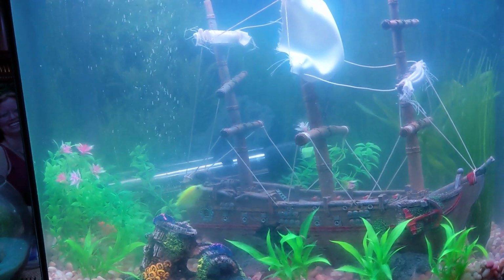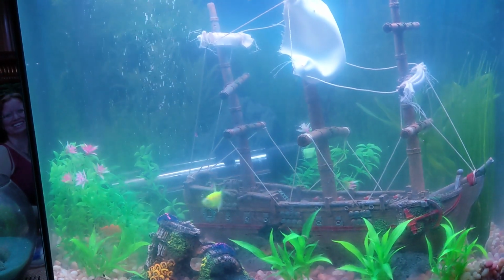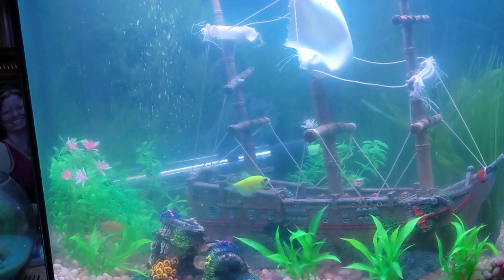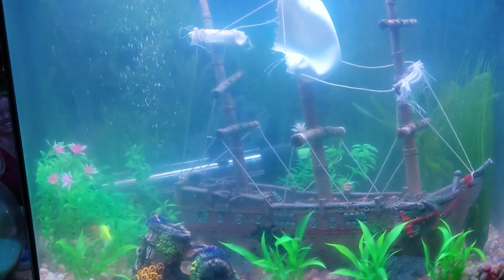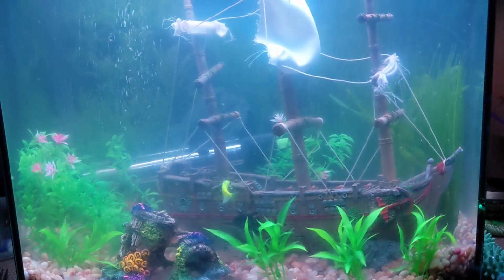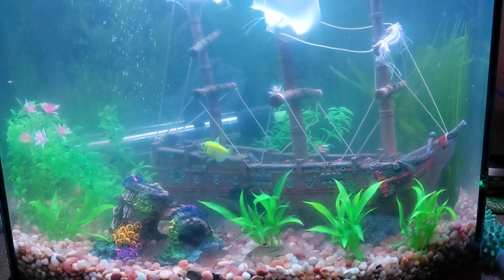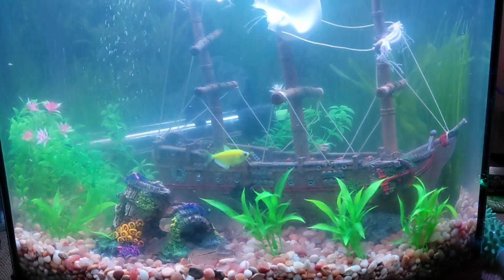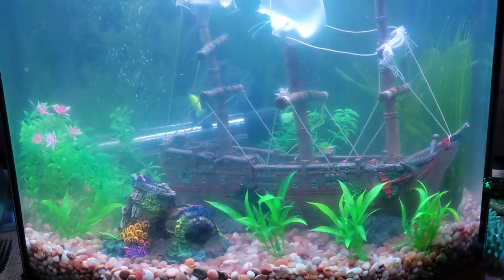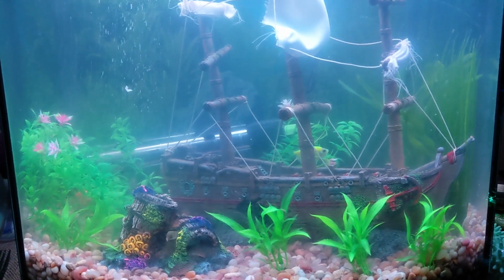And we just did another major tank clean, water change. And I don't know if we're doing too extreme of a water change, or we waited too long and there was already so much gunk built up. You'll see it's a little cloudy here, so this is the problem I'm having. We vacuum the rocks down here and everything, and I also think this yellow guy is bullying everything.